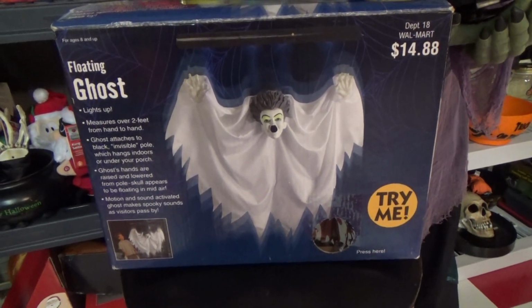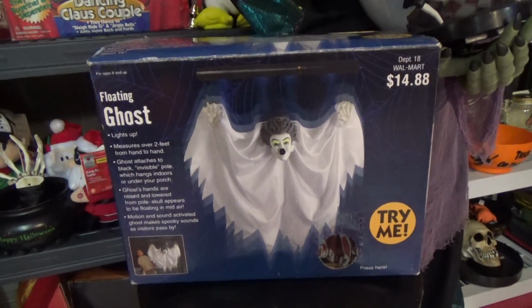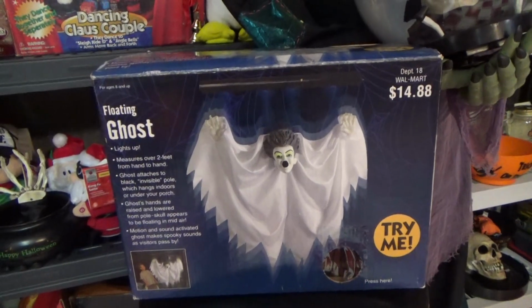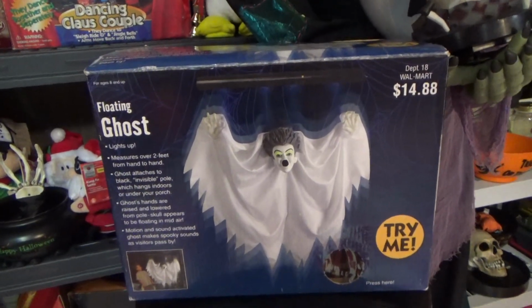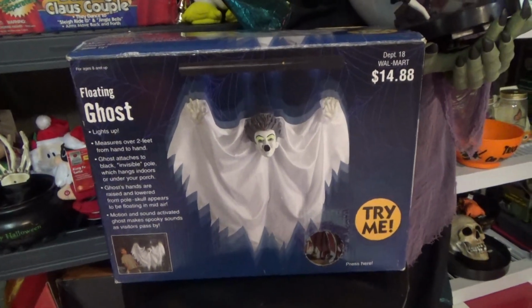What we have here today to show you is the Gemmy animated female floating ghost. Now, this is the 2004 model, which, from what I heard, is slightly less common than the traditional 2005 models and up. I got this in a trade from Donovan. I traded him.